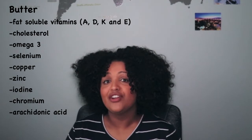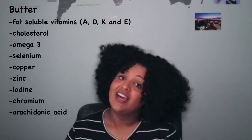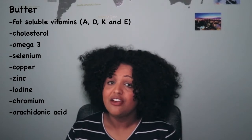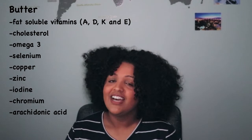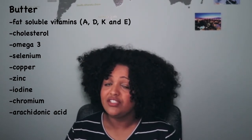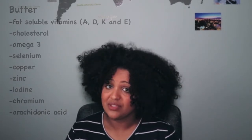Butter is also another nutrient-dense food that should be included in a pregnancy diet, especially if it is butter from grass-fed cows. It is rich in cholesterol, omega-3, fat-soluble vitamins, which are vitamin A, D, K, and E, as well as minerals, which are selenium, zinc, iodine, and chromium. And all of these nutrients are important for the development of the baby's brain, nervous system, and the immune system.